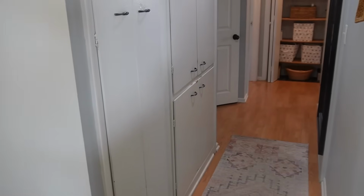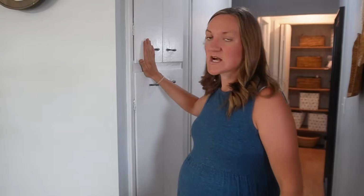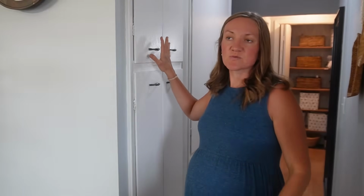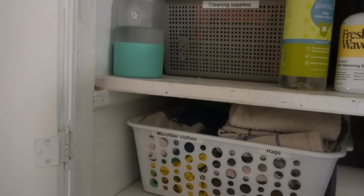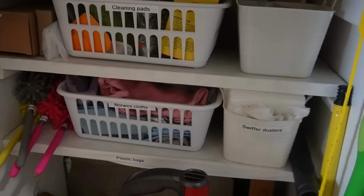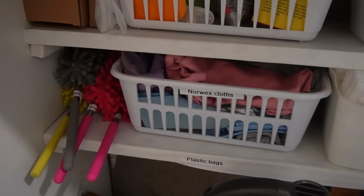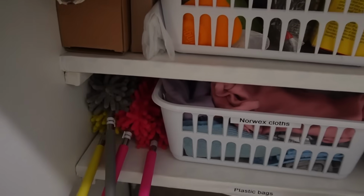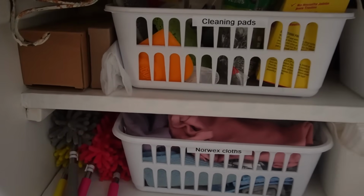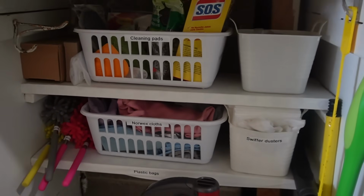Now that we have exited the kitchen, we're in our hallway. This space is a little tricky to film because it's so narrow. So I'll just share what's in these cupboards. Cleaning products. So all my sprays and Barkeeper's Friend and rags. Then in here we hold our vacuum, dust rags, little dusters. Every kid has a little duster because they want to help dust and it's good to get them dusting. Little cleaning pads. I have some Norwex cloths that I really like. So that is all in these two here.